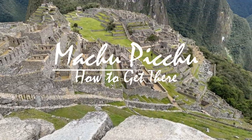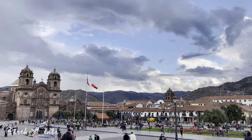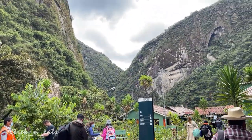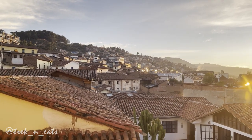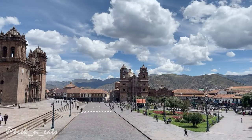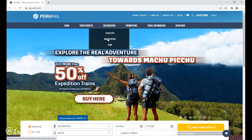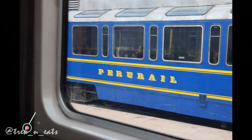Getting to Machu Picchu requires preparation. Most people's journey to Machu Picchu starts from Cusco, so this guide will focus on how to get to Machu Picchu from Cusco. Cusco's altitude is over 3.3K meters or around 11K feet above sea level, so we highly recommend taking it easy for a couple of days to acclimate to the altitude. This video will cover everything from buying your entrance ticket to your train ticket and bus ticket, so please stay with us.